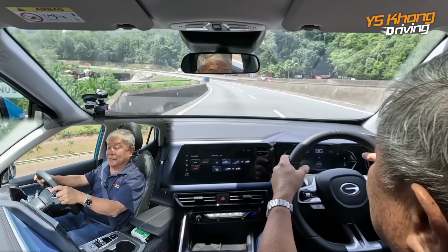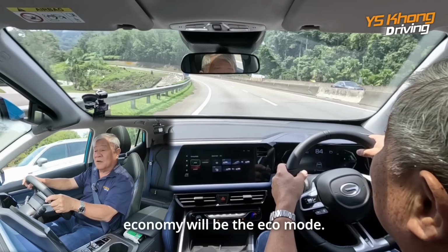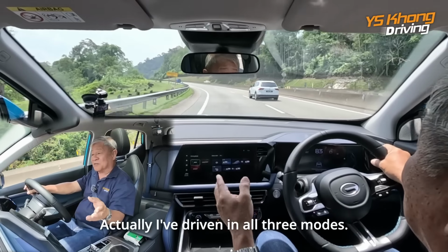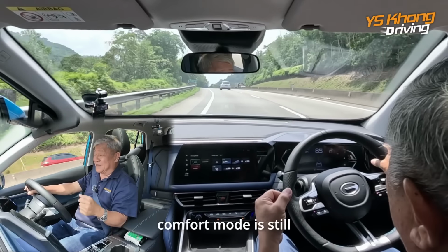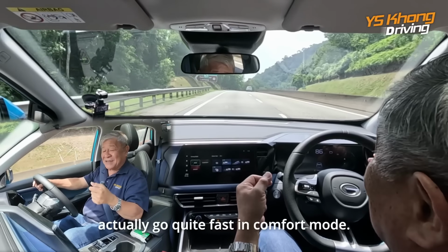So of course, the best mode in terms of fuel economy will be the eco mode lock. And actually, I've driven in all 3 modes. The sport mode is more aggressive. The comfort mode is still quite aggressive, so you can actually go quite fast in comfort mode.